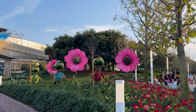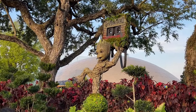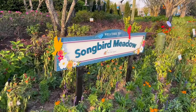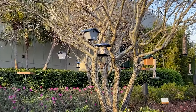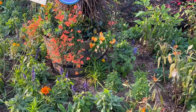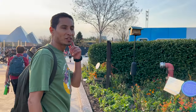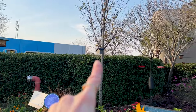And of course, right by Donald, it's Huey, Dewey, and Louie. Guys, there is the Groot topiary, and that up there, the little mixtape rotates, but I don't hear any music coming out of it, but it is so cool. How cool is this? They have the Songbird Meadow, and what they do is provide shelter for them and also flowers or native plants so that they could provide food, right? So the birds have food and shelter. And we can hear the birds, right, Mr. ML? I think they should lower the volume of the music so we can better hear them, but I hear them inside of the little birdhouses.